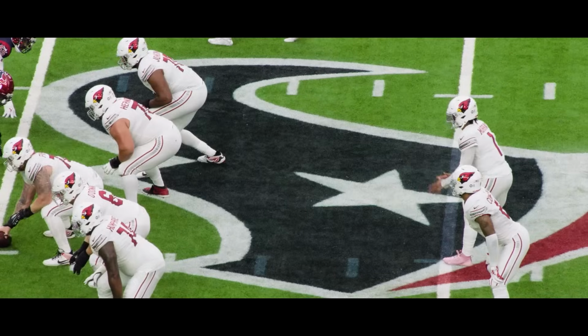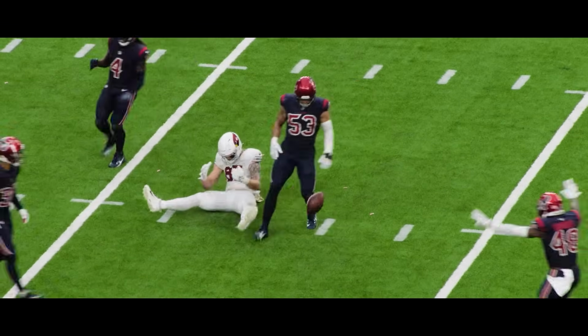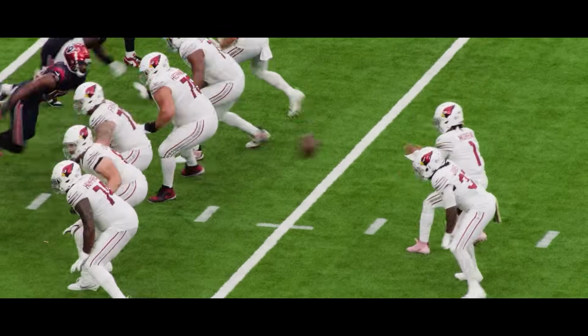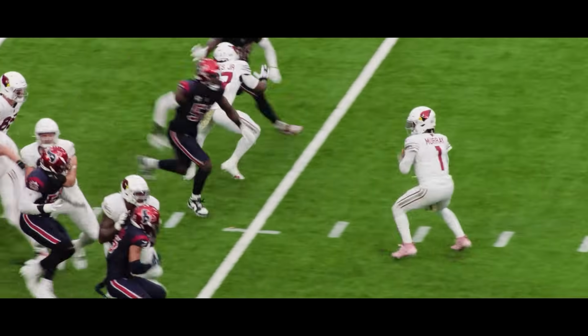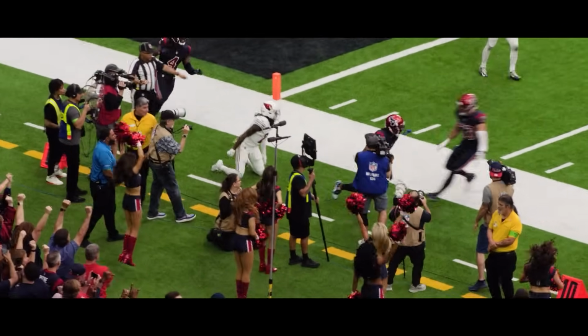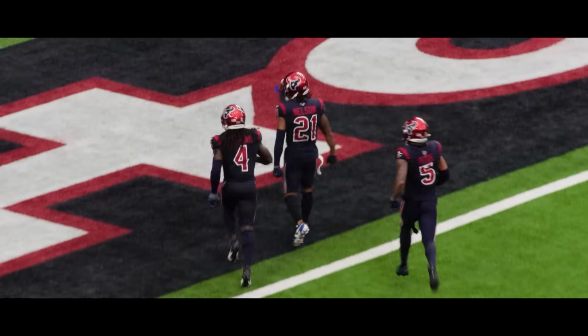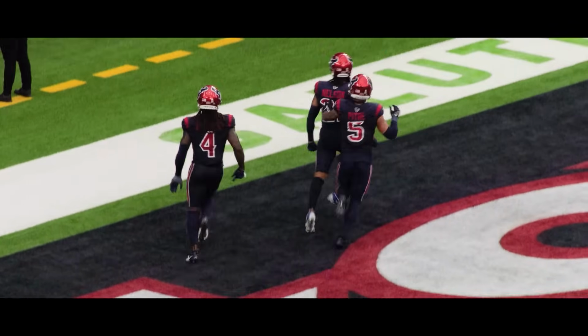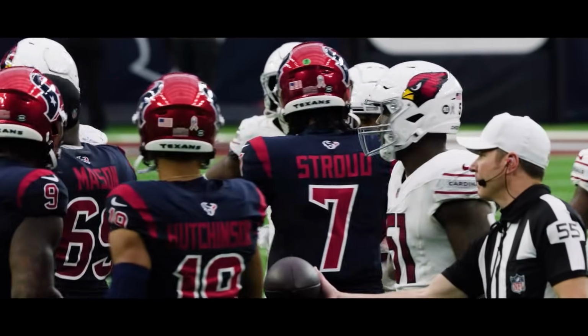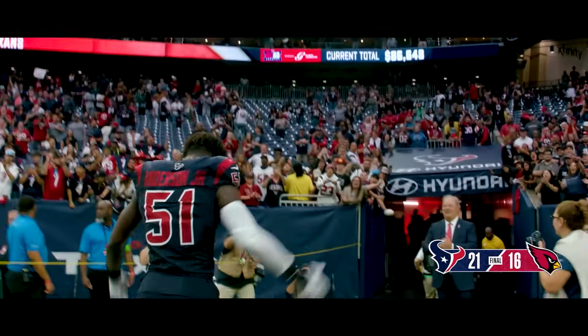Wow. Murray looks it over. Takes the snap. Murray fires downfield. Incomplete. That ball came out of his hand funny. At the Houston 27. Murray in the gun. Murray throwing downfield to his left and incomplete. Knocked away. Steven Nelson and the Texans take over on downs. 21-16, they have the ball. And Arizona's not going to stop it. It's over at NRG Stadium. Bring on the Jaguars.